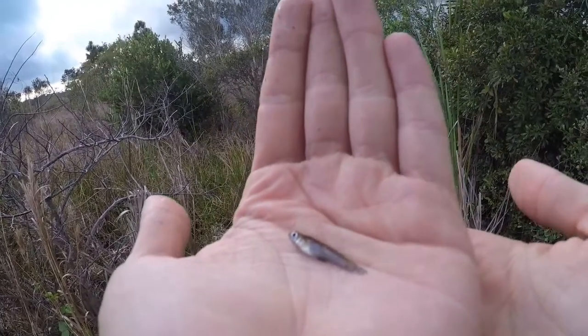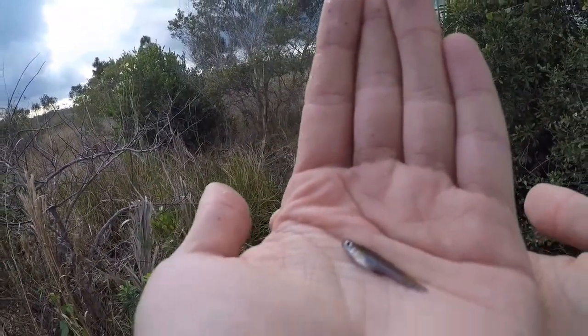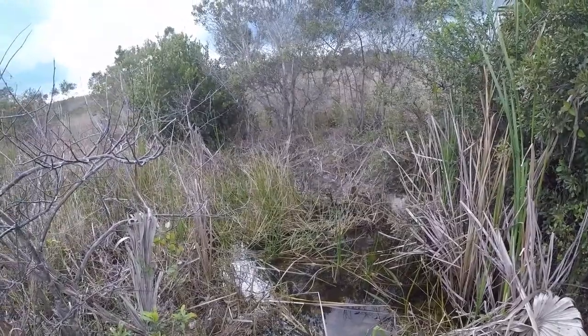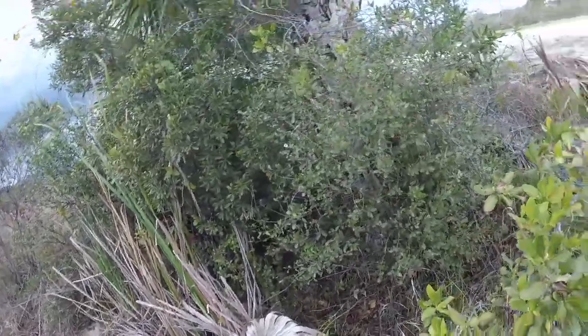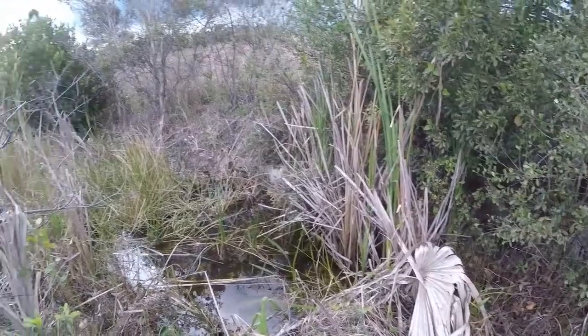Yeah, so right on cue, I get my first fish, and it is an eastern mosquito fish. I'm not surprised that I got this one, because these guys are just overly abundant, basically in all freshwater in Florida. But that guy's back. Let's get the worm back, and let's try to get something else. And I did just spook a snake over here. I don't know what kind it was, but I'm glad that guy kind of took off.